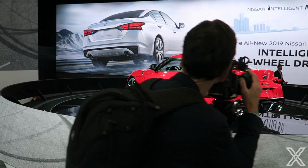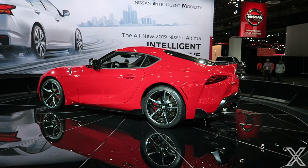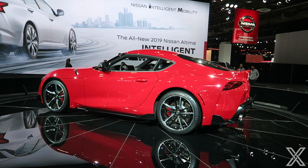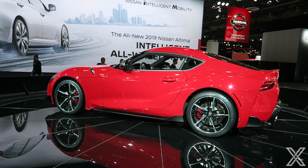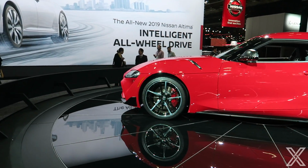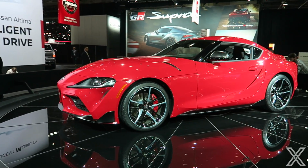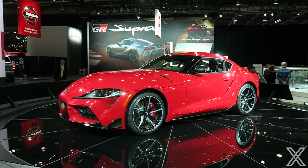0 to 60 is claimed to be in 4.1 seconds. It is a front-engine rear-wheel drive platform. 8-speed paddle shift automatic only is the current transmission option, so no manual, which is something else that people got all angry about. Top speed is supposed to be limited to 155 miles an hour, and it's going to weigh just over 3,000 pounds, like 3,400 pound range.